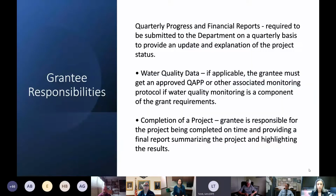Some grantee responsibilities. There's a larger list within the RFP itself, but I tried to highlight some of the major ones. There's a quarterly reporting process for financial reports. These will be submitted, obviously, to the department quarterly. The RFP may suggest that the financial reports need to be submitted monthly. It appears that the state has to submit monthly reports to the federal government, but grantees will not be obligated to provide us with monthly data.